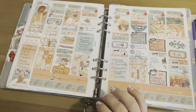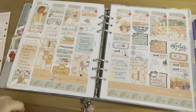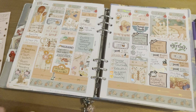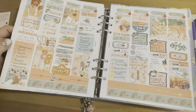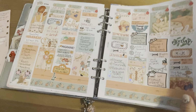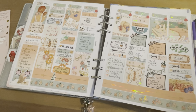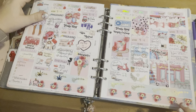What is this one? Oh, May Mystery. This is the May Mystery kit from DEK Designs. I love the colors. Pardon me, I am tired all of a sudden. Okay, next we have, I wanted to cut that.